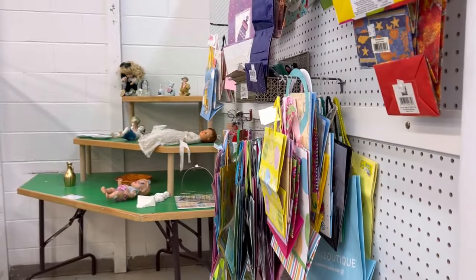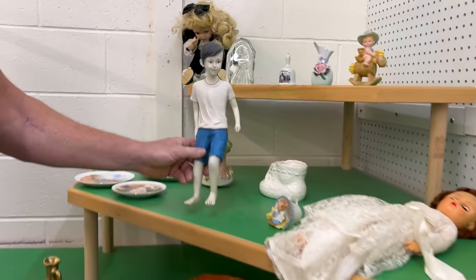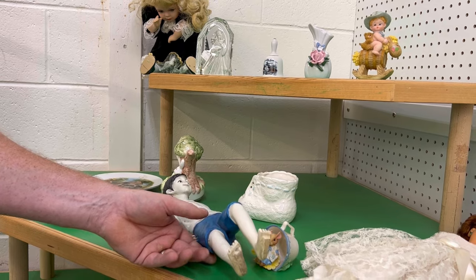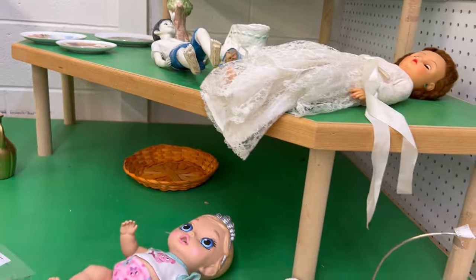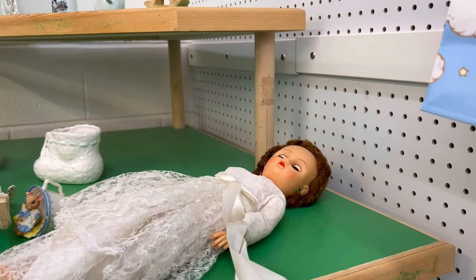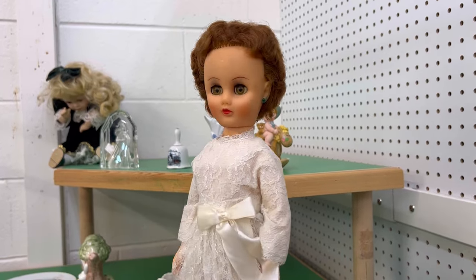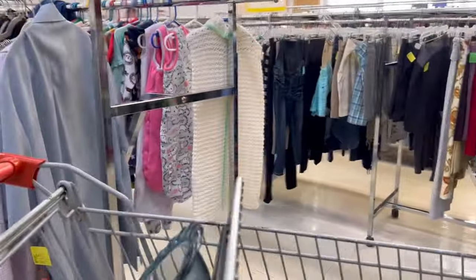What do you got over here in the corner? You know this guy. What's he doing? Laying on the grass, that's what he's doing, eh? Look at this vintage lady in her wedding dress. I don't know enough about dolls. Oh, sleeping now. She's sleeping.